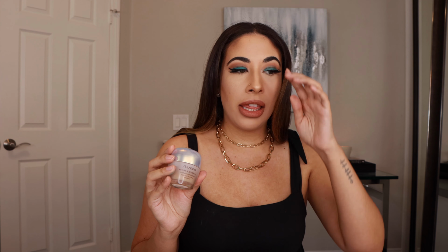The foundation I really, really liked. I think my skin looks really, really beautiful. It looks very flawless. It's full coverage. It's not heavy. I really, really like this one. Now, it is $92, which is crazy expensive.